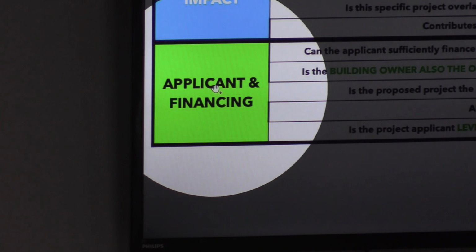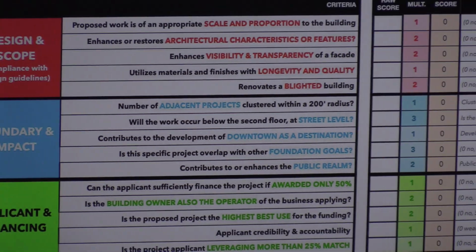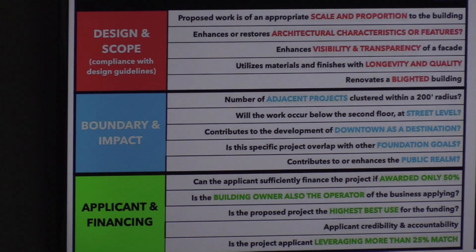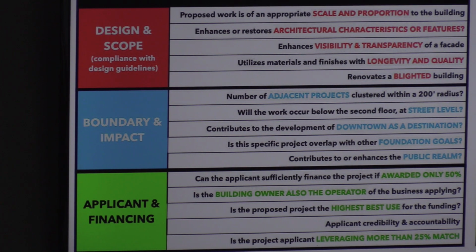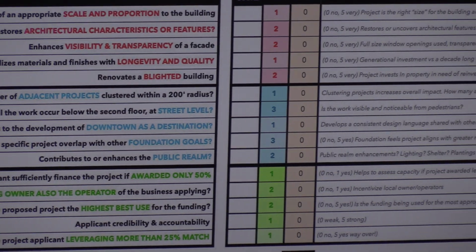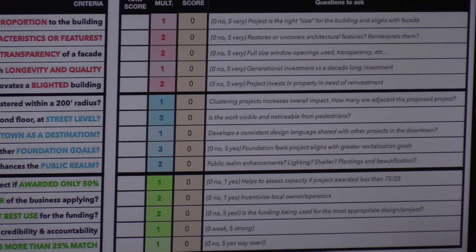So it looks a little bit at the leverage that the applicant has. If the applicant has proof that they might be able to do it with less than a 75% award, things like that. Kind of see how big their project is. You might score higher if you're doing such a large project that you hit the 150 cap. So now it's like a 40% match. You might score a little higher because you're putting more into the project. That kind of makes sense.